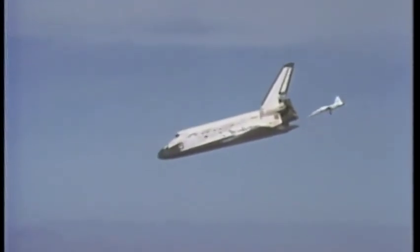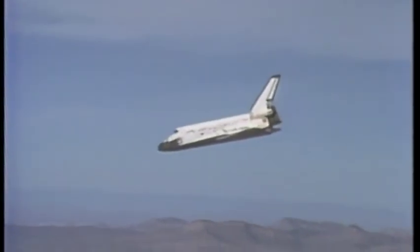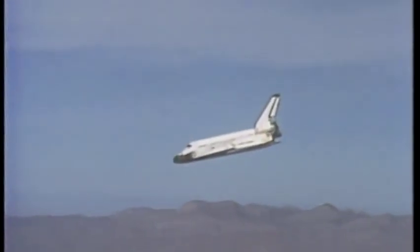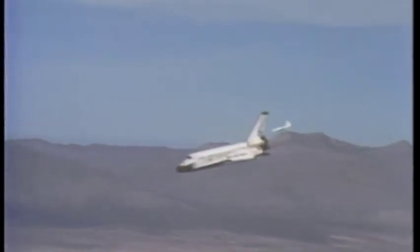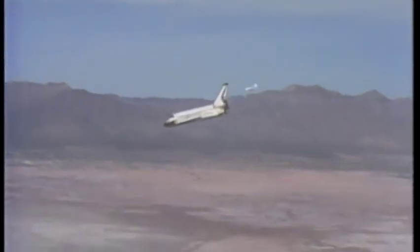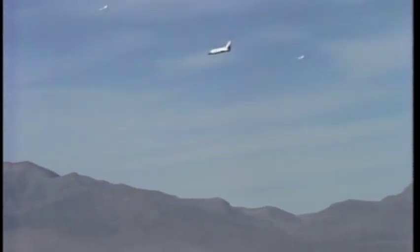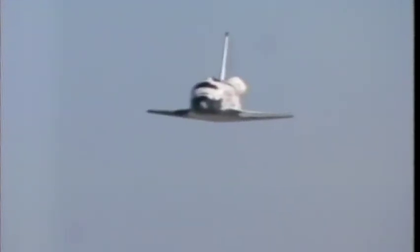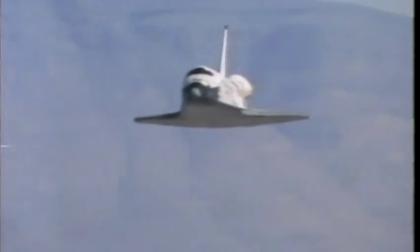Body flap trail. Roger. 5,000 feet. Airspeed 280. Range about 3 miles. Beginning the flare here. Roger. 1,000 feet. Airspeed 292. Still in auto.